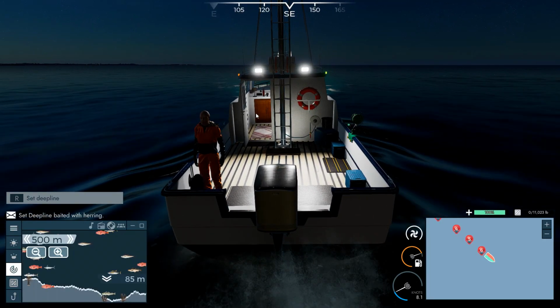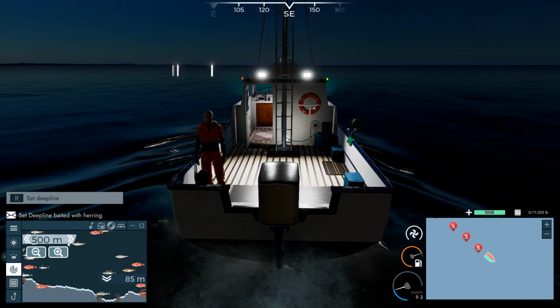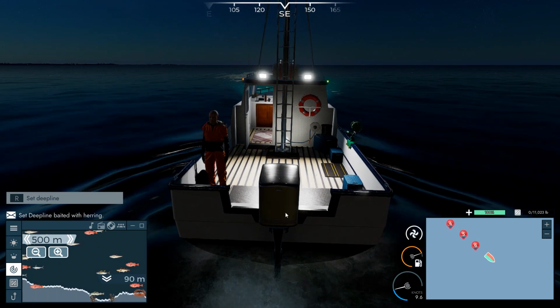And what we want to look for is a bite sensor on the buoy that we set out. If it's not popped up, that means nothing's bit. We don't have any fish.